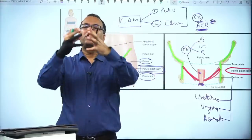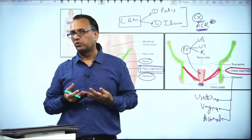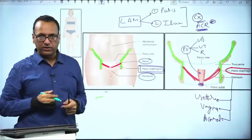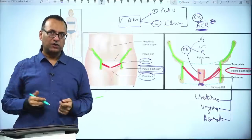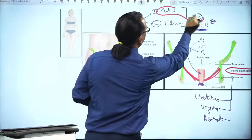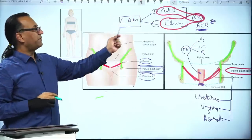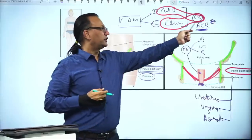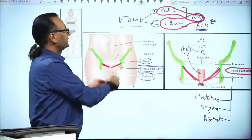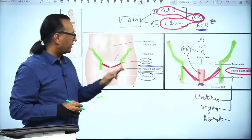What is this anococcygeal raphe? You know, there are the openings: urethra, vagina, anus, and behind the anus you have the coccyx. So that is the anococcygeal raphe. Okay, so what are the names of the muscles in levator ani? Two names. You can see yourself: pubococcygeus, iliococcygeus. So levator ani muscle has two components.